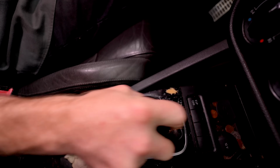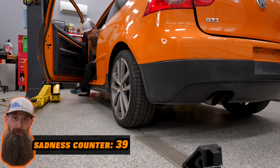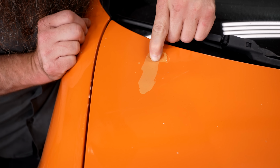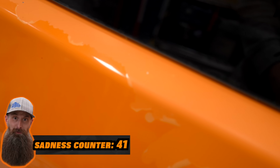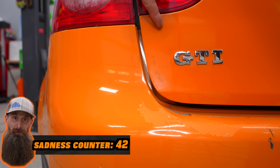Remember I said there was something goofy with the DSG? Well, when you put the car in park, it doesn't actually hold in park and the car will roll. Oh yeah, we got taillight problems too. As you can see, we got many spots where the clear coat's peeling off. We're fortunate enough to have multiple color oranges.